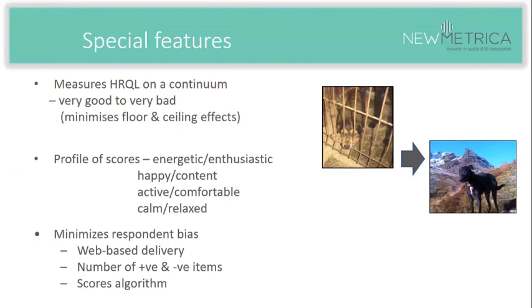And these questions, if you like, are made up of both positive and negative items, and they're all mixed up. So that helps. And then the fact that the scores are produced by an algorithm, it's not just a simple addition as most other tools are. It is an algorithm that weights the items in the first instance and then combines them in a specific way to produce the scores. And some of the items map onto more than one domain.